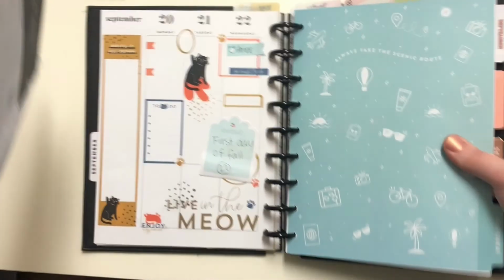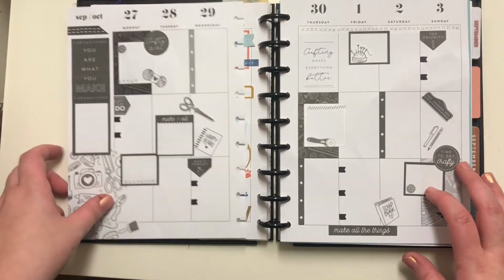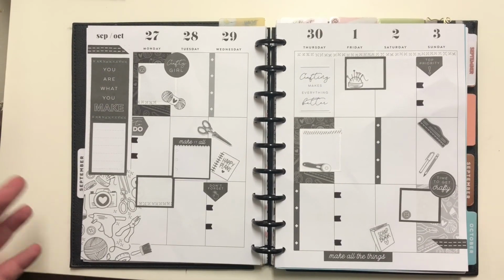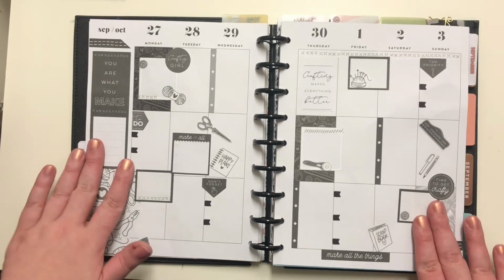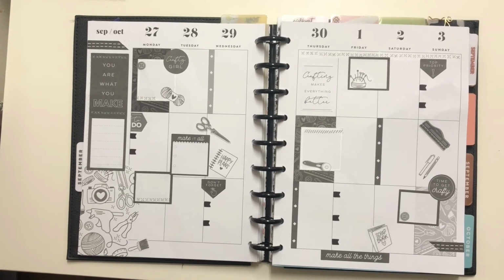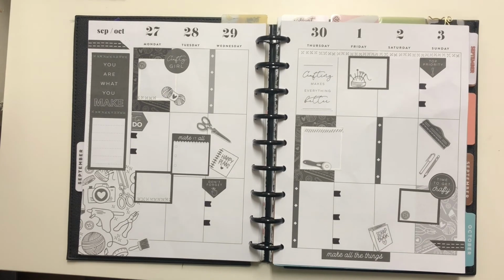So I did a Miss Maker themed black and white spread, and there was my wax paper. I love it, you guys. Look how cute that is. I love this spread. It's so cute. So, whew, I'm absolutely in love with this spread. I think it works just because we're going into October, and October is all about the black and the orange and the purples and the greens and all that. So I really like this spread.